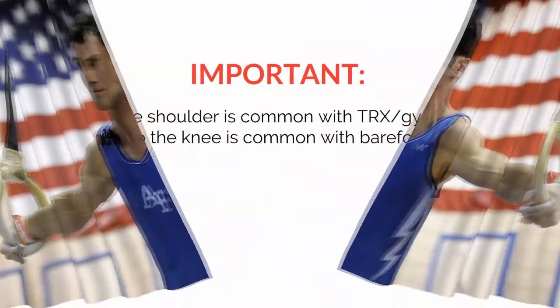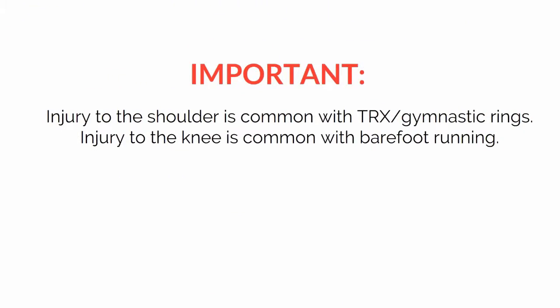Once again though, it's important at this juncture to mention some health and safety. Injury to the shoulder is very common with TRX and gymnastic rings. Likewise, injury to the knee is common with barefoot running and Vibram. That's not to say these things aren't good for you. It just means that you have to be careful and introduce them slowly into your routine while taking care to get proper instruction.